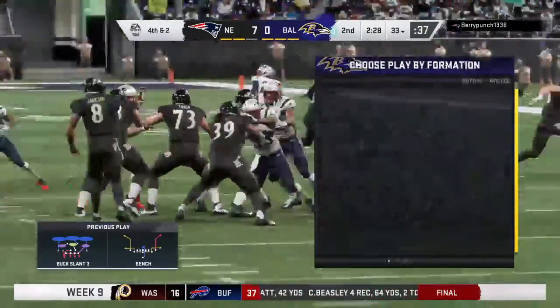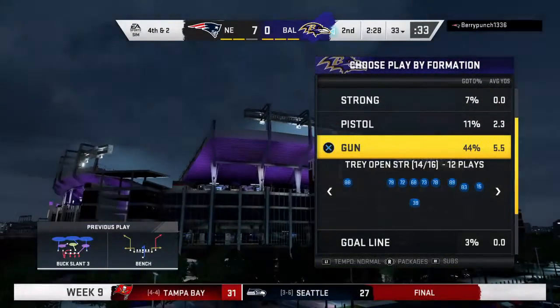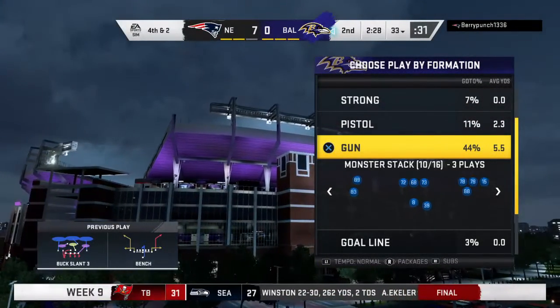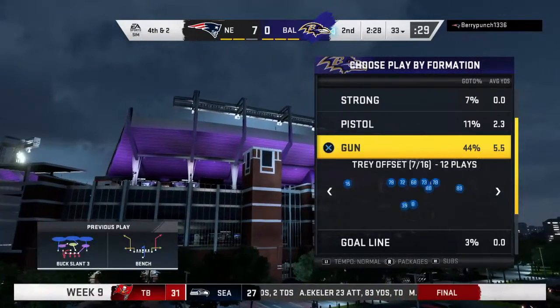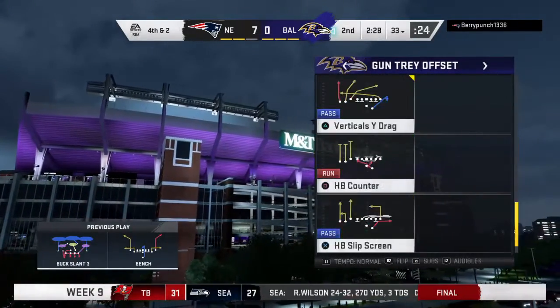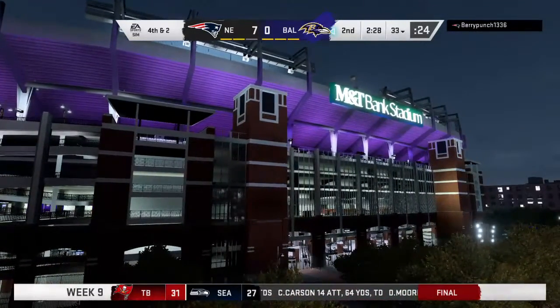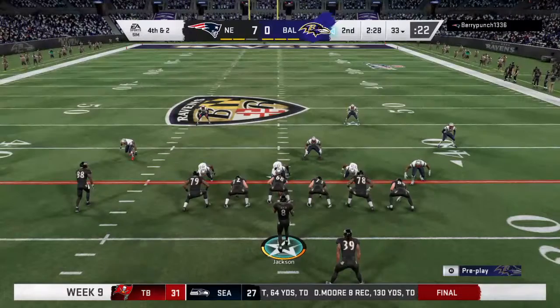Now, meanwhile, a pass that should have been intercepted, but it winds up falling incomplete. More problems here on 3rd down. They've converted only once so far in this first half. And you know as well as I do in this league, if you don't win on 3rd down, it makes it hard to win a ball game, because then you're relying on your defense, you're relying on your special teams. You've got to get it done with your offensive unit.